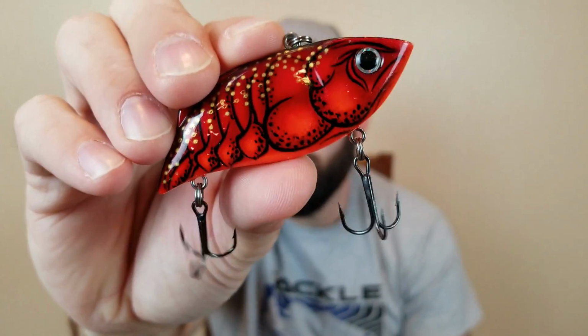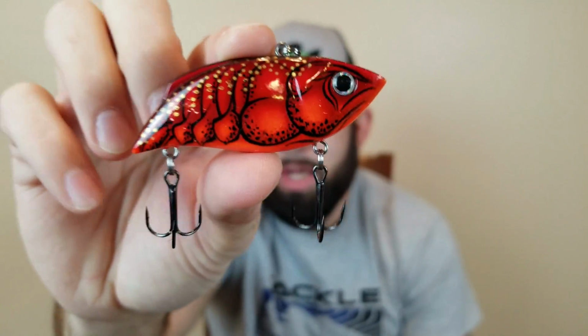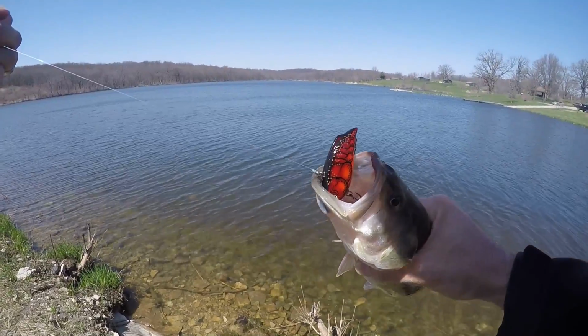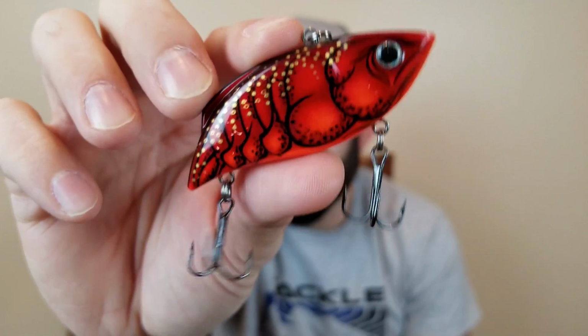And I even ventured over into the red Lipless Crankbait this year. This spring, Randizzle and I were out a couple days. This was killer. They were smacking this all around. Didn't really give it a chance before, but I tell you what, I will be throwing more of these red and brown colors this year in the spring to mimic crawfish.